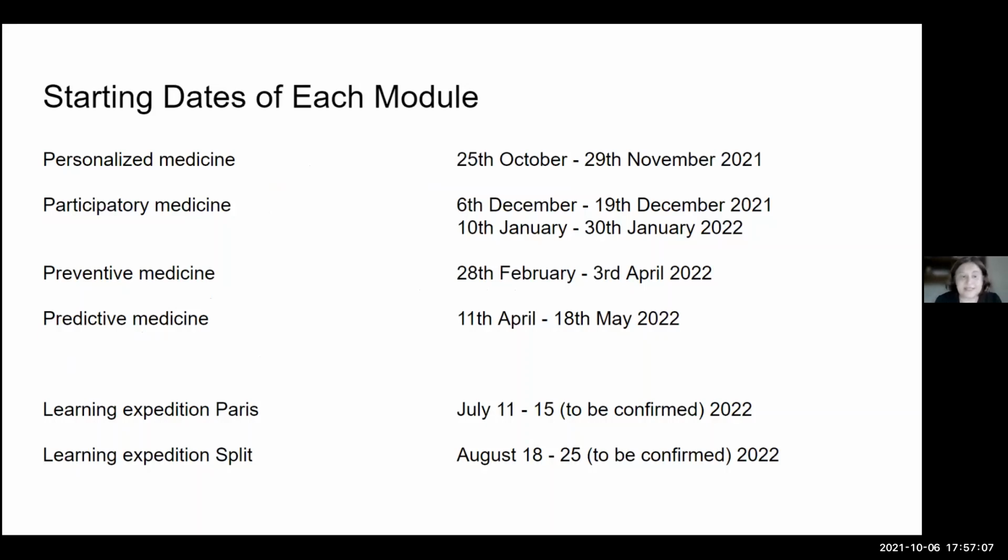For the learning expeditions in Paris and Split, we discussed a lot, primarily with you, so with the students from the first year and from the second year, to find the dates that are reasonable for the task we want to accomplish, so that we can actually contact the partners that you would be working with, and that are also fine for you, that you are free from exams and are able to join.